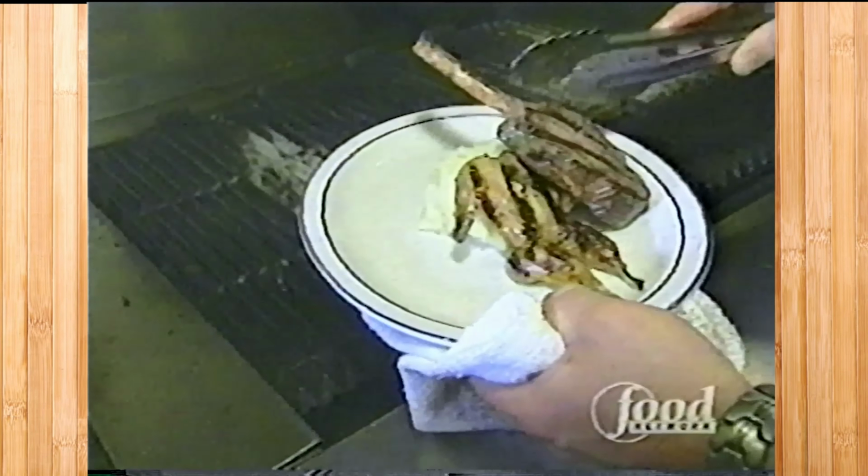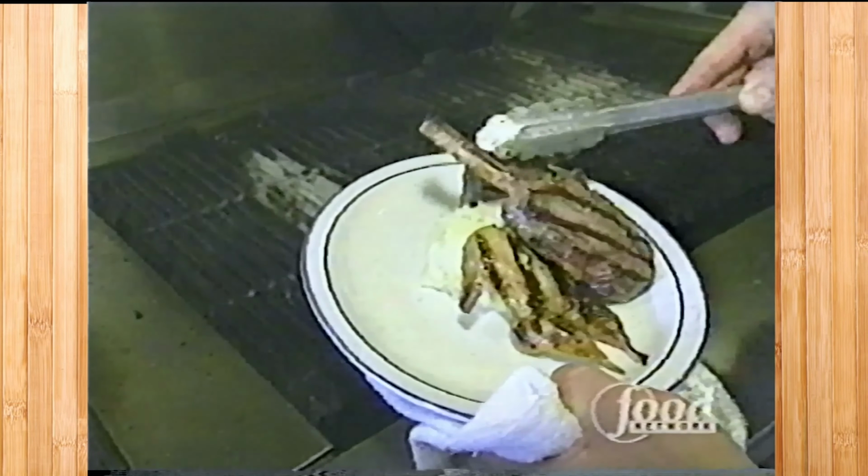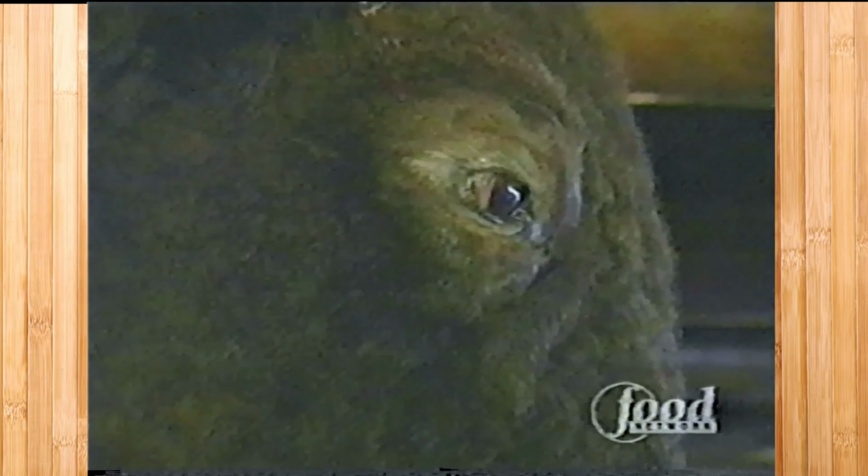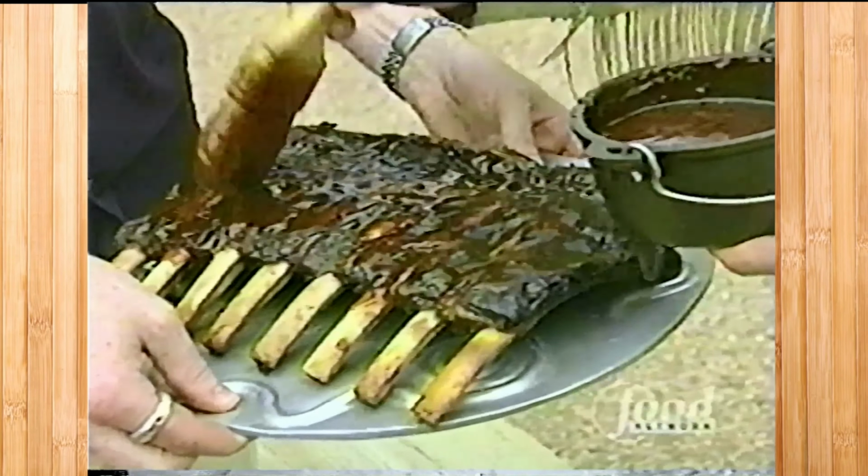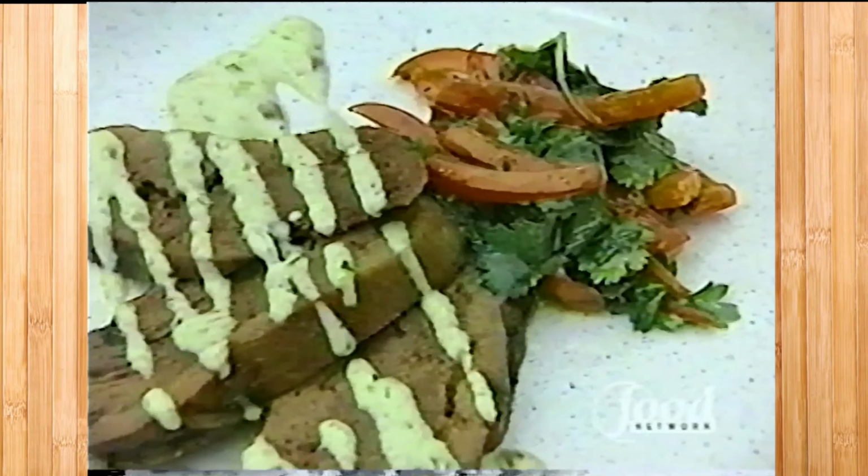Arnold painstakingly researched the foods cooked along the Santa Fe Trail in the 1830s and 40s and developed the fort's menu. The fort also serves loads of buffalo in many forms, such as steaks, ribs, and buffalo tongue.